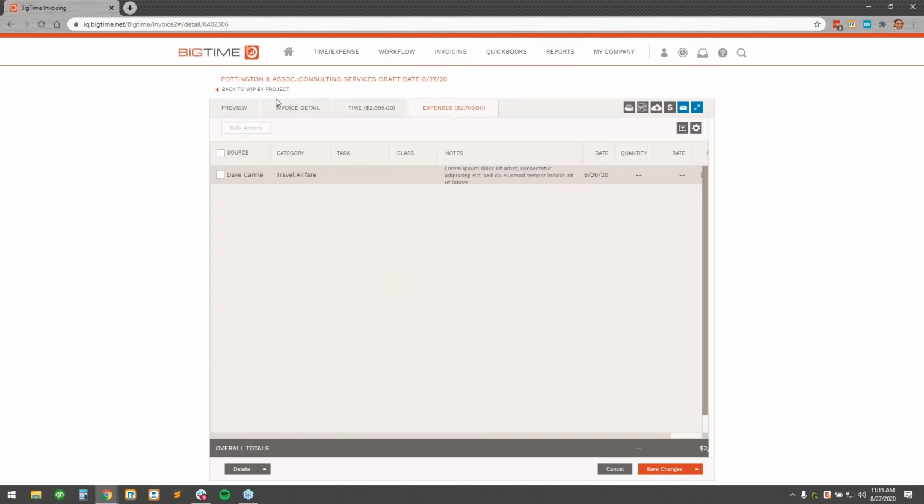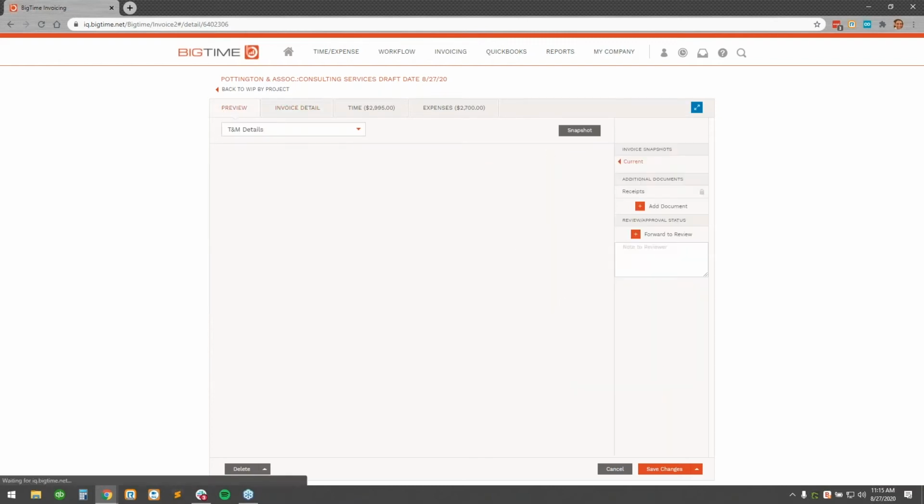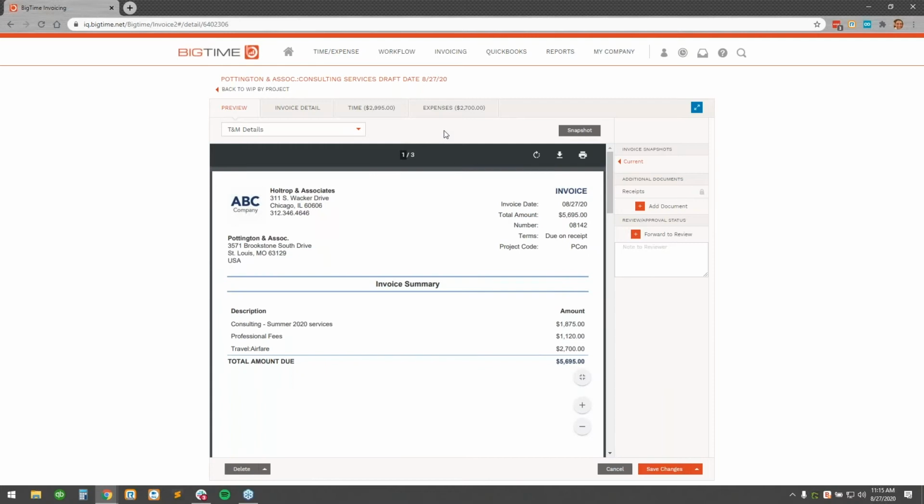So what we'll do next is we're going to customize what this invoice looks like. Now, there's a lot of different options for how to show this to the client. This preview page is going to allow you to flip through some of the ones that I've already set up here. You can have as many invoice templates as you want. I've just got a couple of them activated here. So multi-page with details, a progress bill. Right now we're looking at T&M with details.